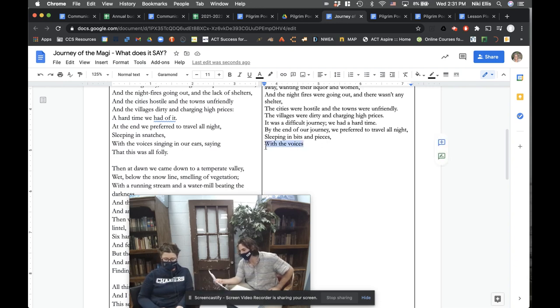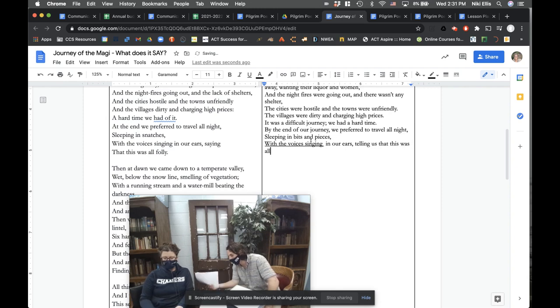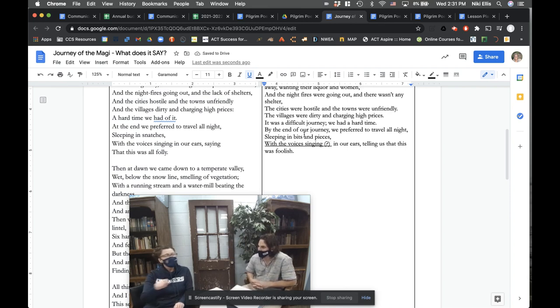So with the voices singing in our ears, telling us that this is foolish. Oh man, I'm losing it here with the voices. What do I want? Shift underline? No, command underline. But yeah, with the voices singing in our ears, telling us that this is foolish, or that this was foolish, to keep the verb tense. I like it. Beautiful. I like how we underlined that to mark it. Maybe in my paraphrase I might even put a little question mark, an asterisk, to remind myself that I'm not sure about that yet. And that's okay. I'm not going to make stuff up.